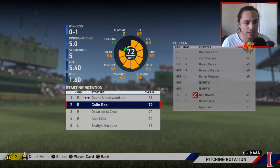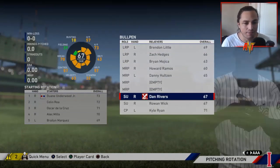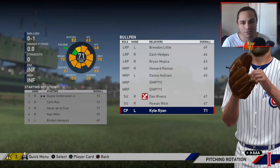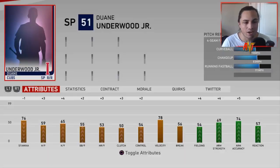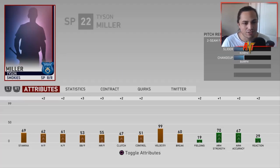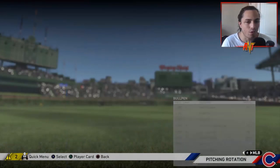When you look at our farm system, it's not amazing. This is a guy that I drafted last year. He's definitely not going to be featuring. Kyle Ryan in the bullpen, not really an option. Dwayne Underwood would probably be the only player who could step up next season. And I just don't think he's MLB quality just yet.